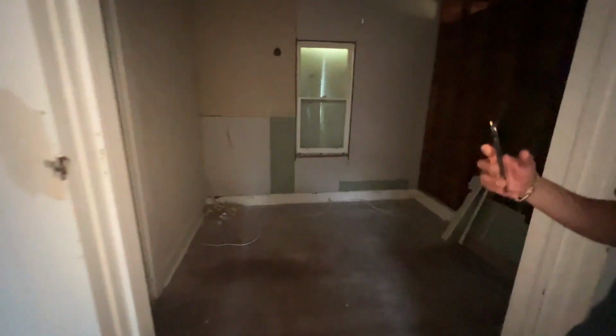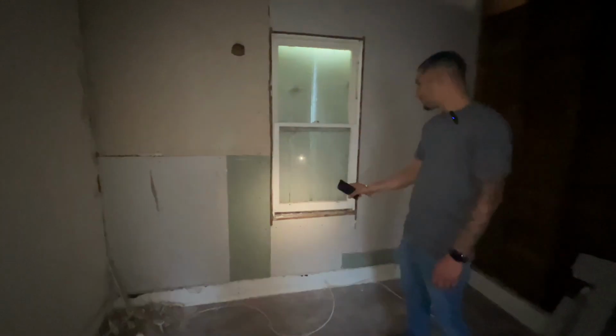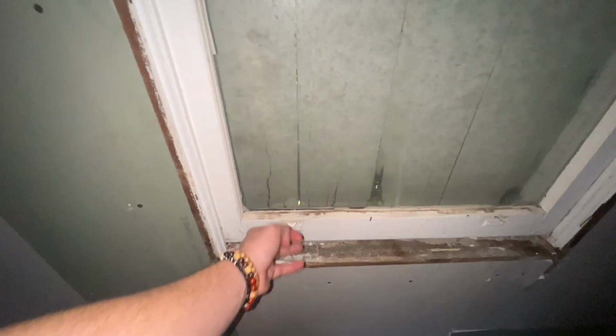This is the first bedroom. Oof. Water leaks on the roof. Okay. All new windows need to be put in. So nobody's gone into the house though, that's good. Oh, look, there's holes and stuff here too. This is the closet.